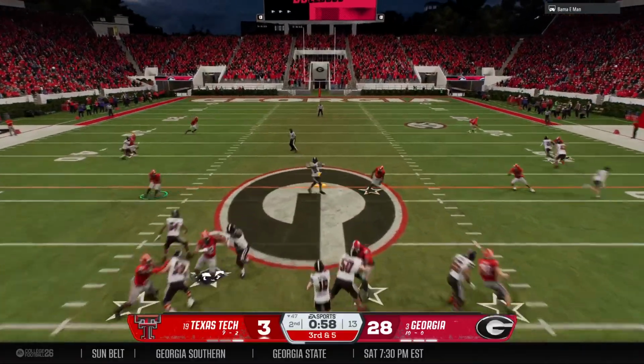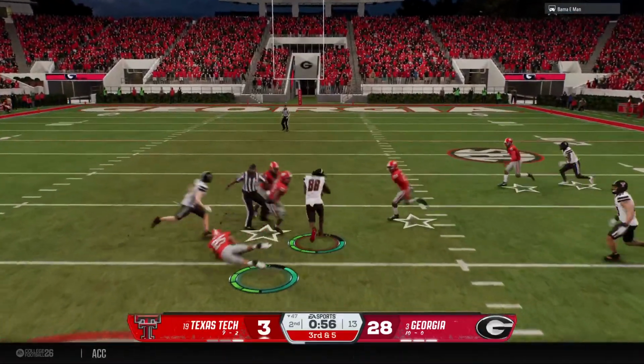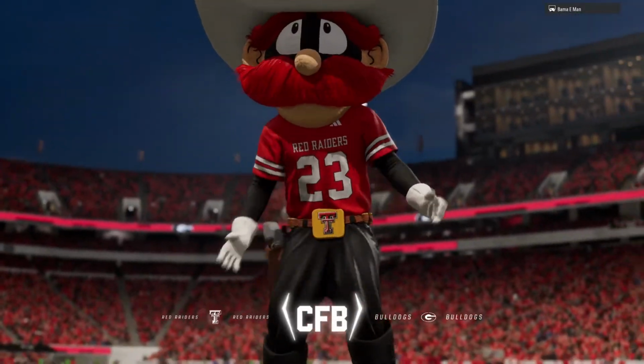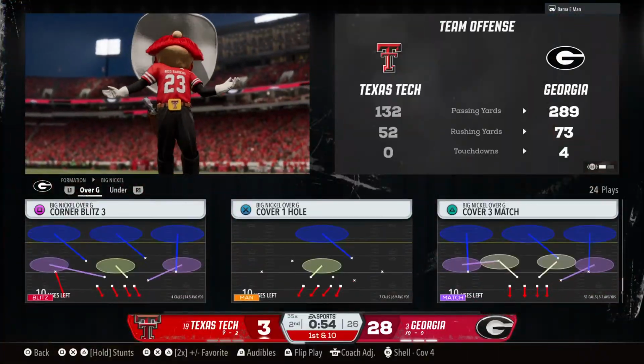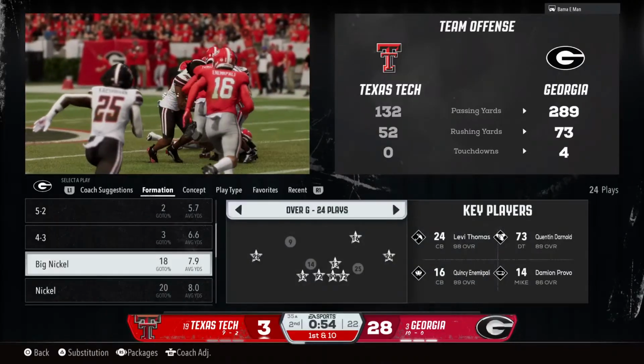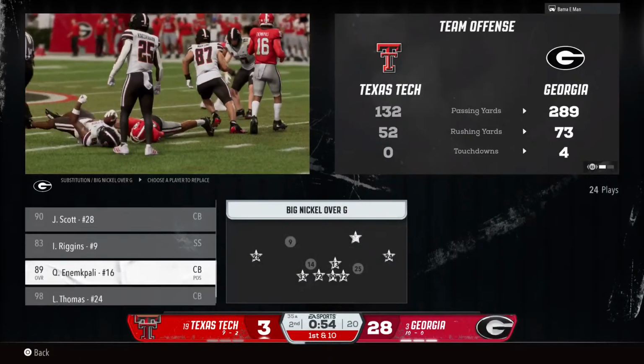From the gun, wants to pass. Got it in the middle, it's Jackson. Third down conversions are huge, and they've got one, and they're at the 35. We've got a timeout here late in the first half, and they'll try to get more points on the board before the break.